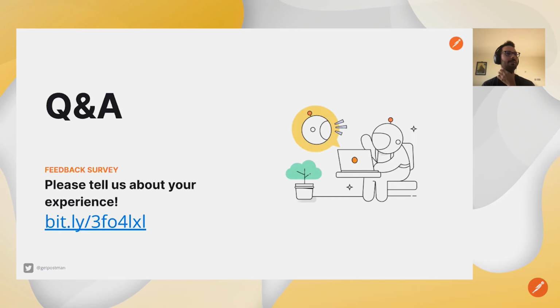Question from Raphael. Did you implement automatic changing of dark mode, light mode depending on the OS? It would be amazing. Yes, it would be amazing. We've not yet. This is something we're working on for now.